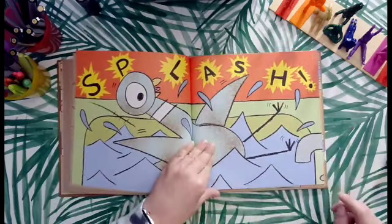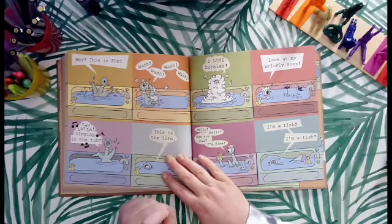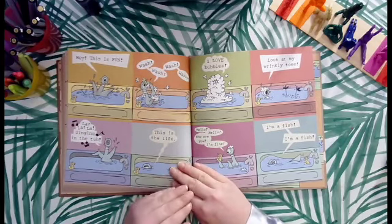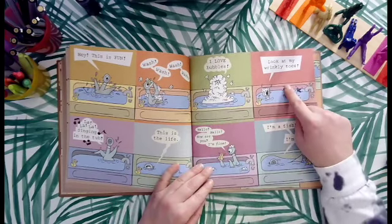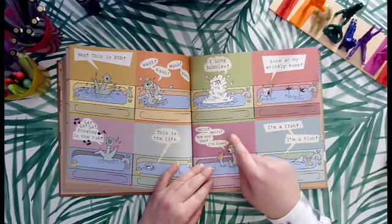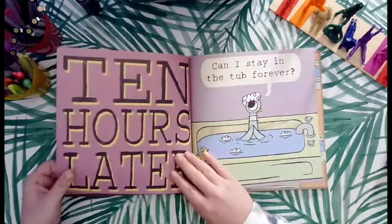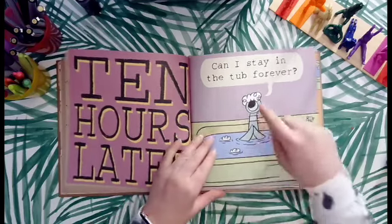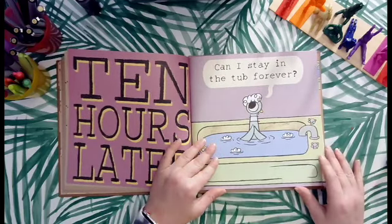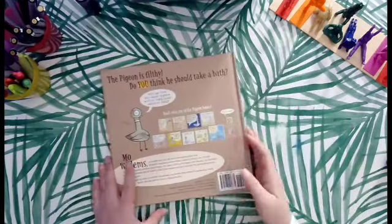Splash! Oh, hey, this is fun. Wash, wash, wash, la, la, la, singing in the tub. This is the life. Ah, I love bubbles. Look at my wrinkly toes. Hello, hello, how are you? I'm fine. I'm a fish, I'm a fish. 10 hours later. Can I stay in the tub forever? The end.